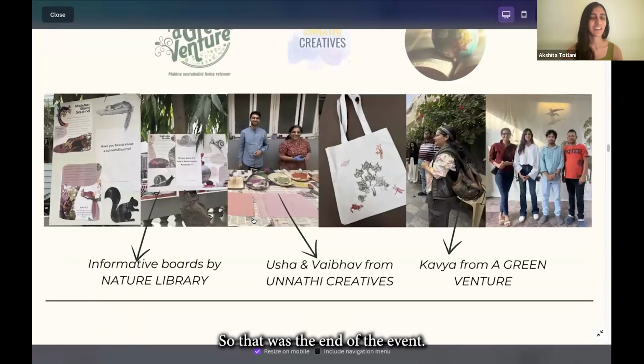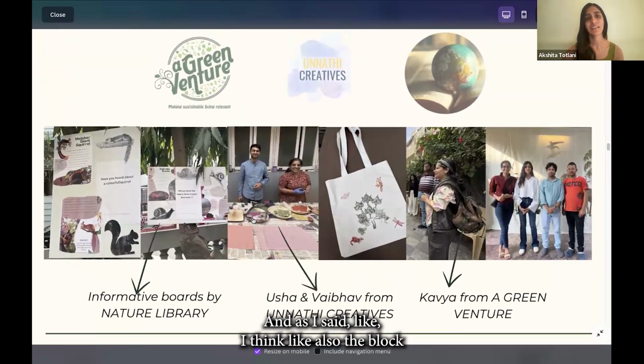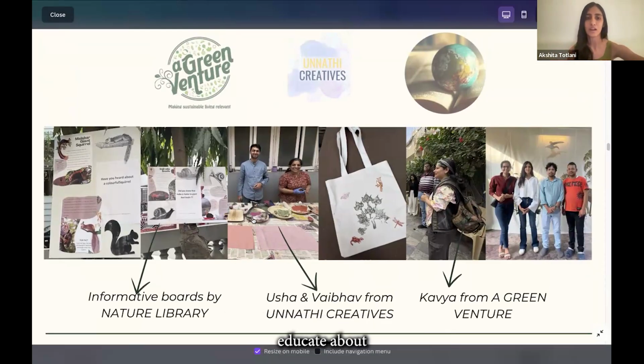So that was the end of the event. And as I said, also the block printing from the event, a lot of people of all age groups ended up coming together, interacting with each other, talking with each other. So I think that was a great way to bring people together to educate about nature and things that need attention or perhaps demand attention.